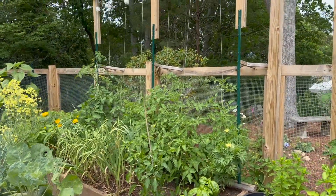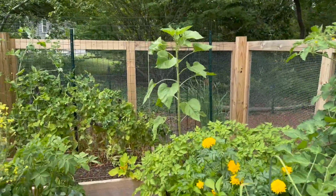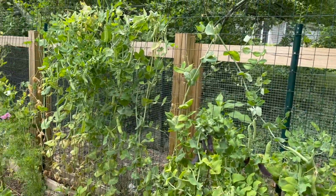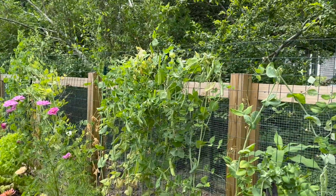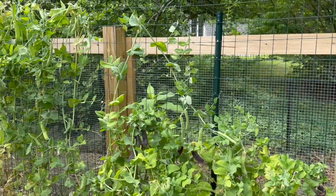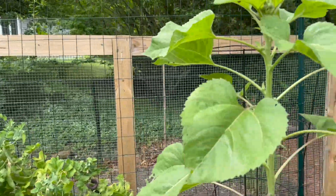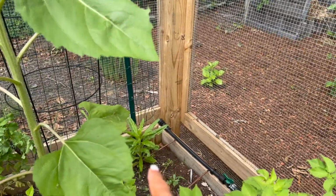Okay, let's start in the back at bed number 1. So over here, I have my row of peas, which we have been enjoying. Today, I would like to go through and pick most of them and put them in the freezer because we can't eat all these peas. They're so delicious. In the back corner here, I have a sunflower. That was a volunteer. I think that is a straw flower over there.